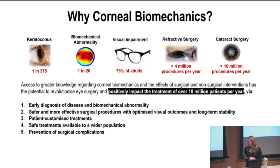In addition to this, about 1 in 20 people currently have a biomechanical abnormality which we can't detect in the clinic. This isn't necessarily something that's going to bother them in everyday life. Maybe it contributes to their prescription and the specific care they need for their eyes. But if they decide to go on to have laser eye surgery, which is an elective procedure, it can put them at high risk of developing complications such as post-LASIK ectasia, which can then result in them having very poor vision or going blind, even to the point of needing a corneal transplant. And if we could detect these, it would be completely preventable. Laser eye surgery isn't a surgery that anyone needs. It's an elective surgery, so these are very preventable.